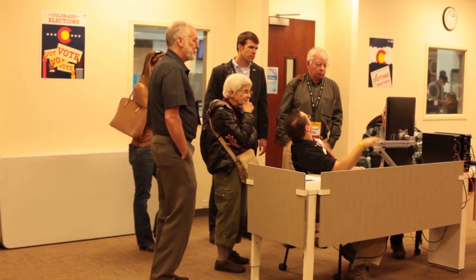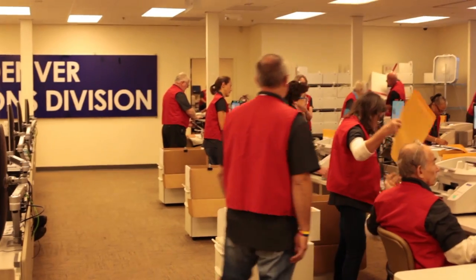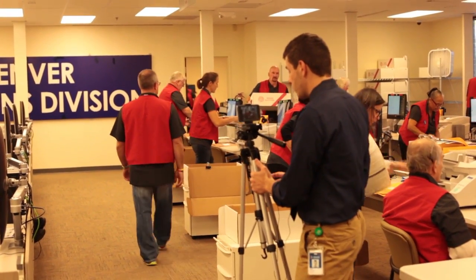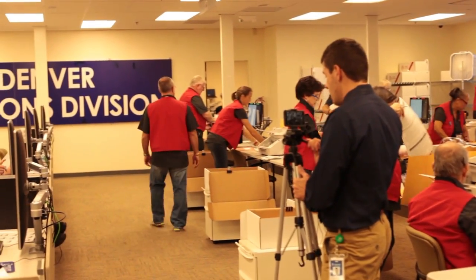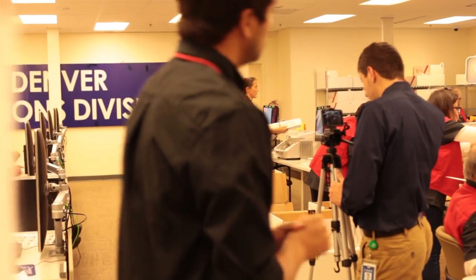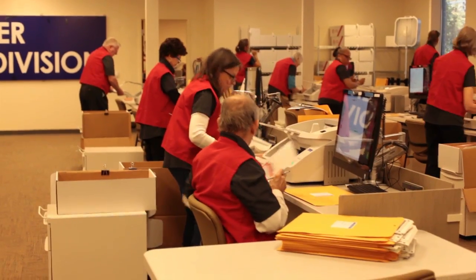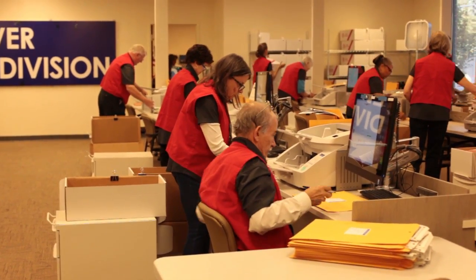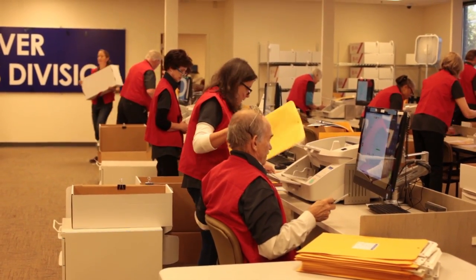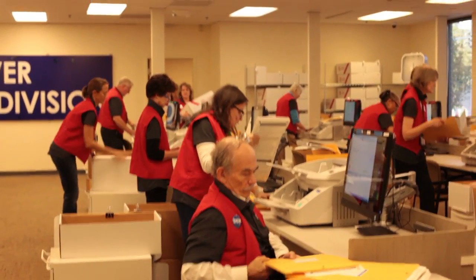All of our rooms take place in a bipartisan fashion. You'll also notice the people working in the rooms are wearing color-coded vests, so security has one glance into a room to be able to tell that everyone who's in the room is supposed to be in there. And because it is a bipartisan process, you'll also notice that the people working in the room have their party affiliation on a button on their vest. So that way watchers, media, anyone who's observing the process can see if there's no two members of one party working on any one part of the process.